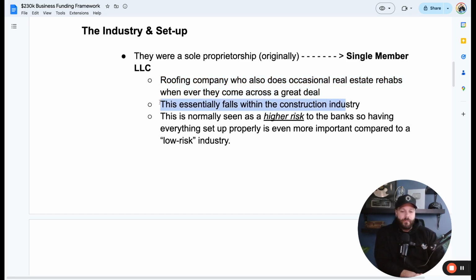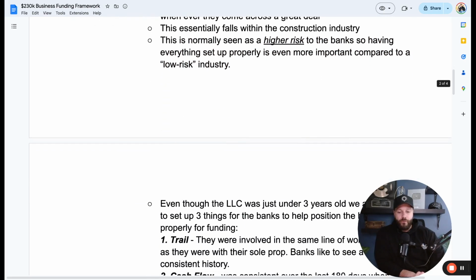So whenever we see this, typically the way that the bank is going to grade it is as a construction-based business or construction industry. Now, this is normally seen as a higher risk industry to the banks. So having everything set up is even more important compared to someone who's involved in a lower risk industry. This means that you definitely have to have all of your ducks in a row in order for this to work.